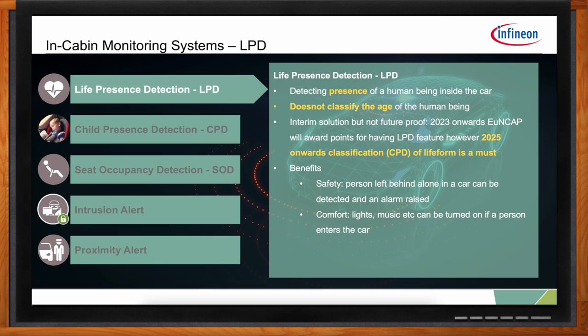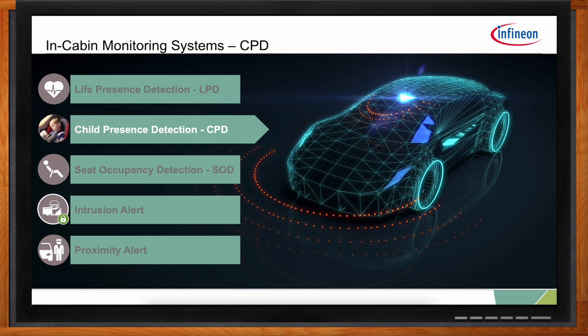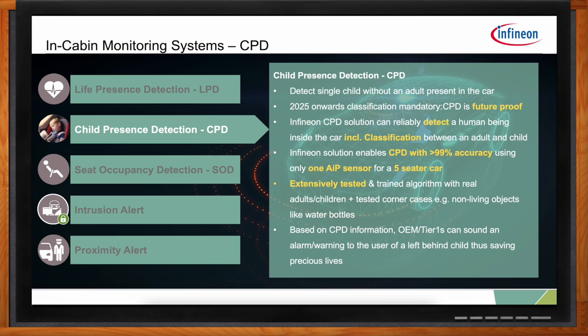What's all included with this system? With this system, we are able to discriminate whether this is an adult or a child. This is the ultimate goal for these applications: to provide information about the child within the vehicle and provide a classification. Is this an adult? Is there a child? And also to have very high accuracy. With our system today for child presence detection, we have an accuracy above 99%. And this is using just one single radar sensor, with our antenna in package solution for a 5-seater vehicle.